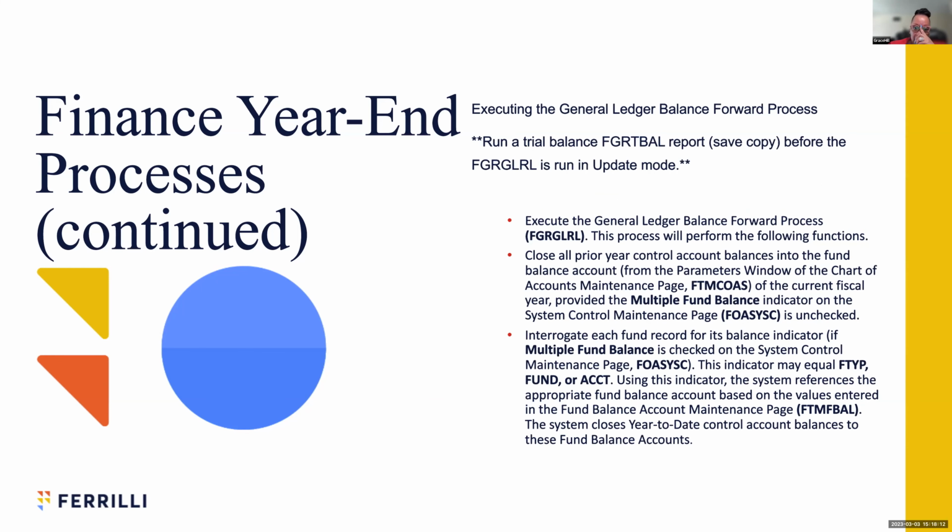Executing these forward, you're always going to want to run your FGRTBAL report, and you're going to run that as of the last day of your fiscal year. In this example, it was 6/30. The last day of the fiscal year, I run that report. I can run it in audit, but before I do the actual roll forward, I'm going to run that FGRTBAL in update. I'm going to save that report.